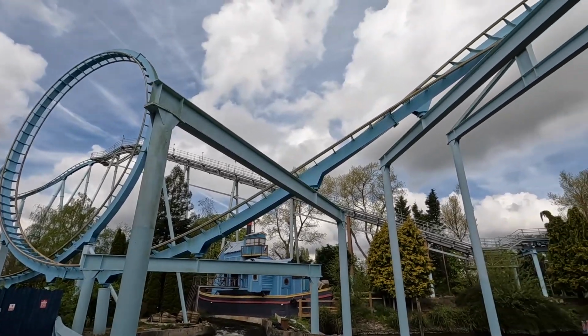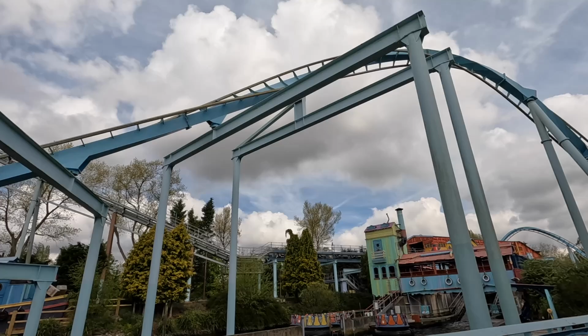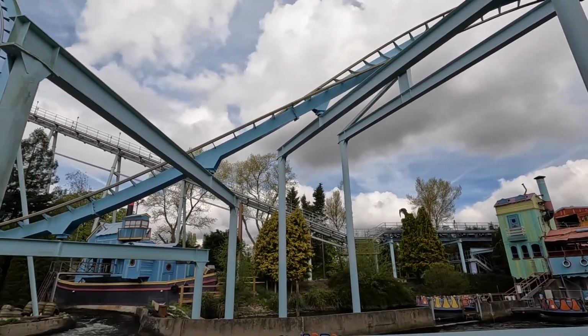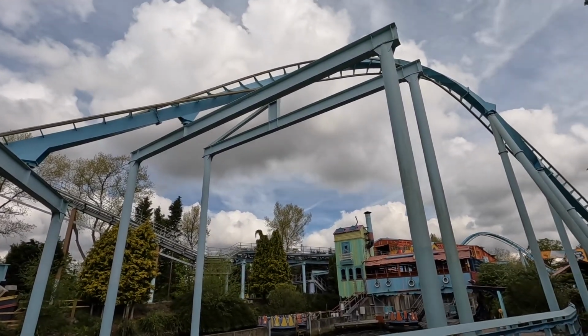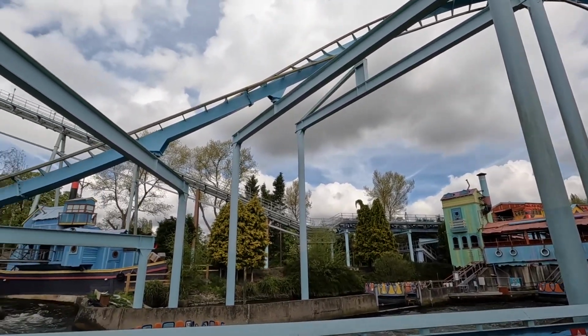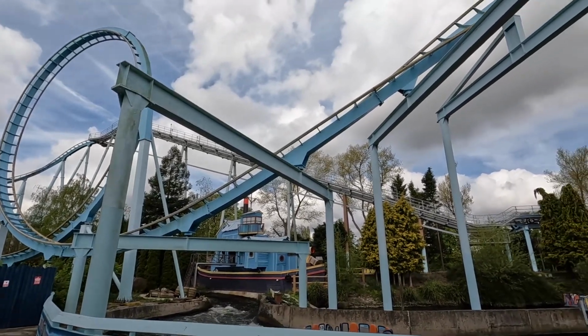However, although we have lost that uniqueness, it is fair to say that in the whole of the UK, this will absolutely be the most thrilling family coaster that you will find. Like I say, 4 inversions, you've got that vertical loop there, into the 0G roll, and then a double corkscrew to finish. So it's definitely going to be a thrilling family ride. And I'm really looking to getting my first rides on it today.